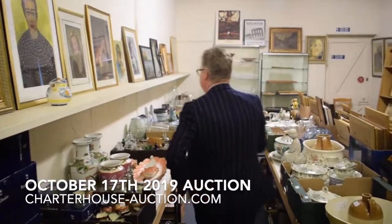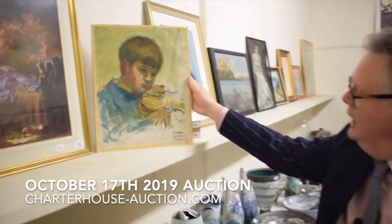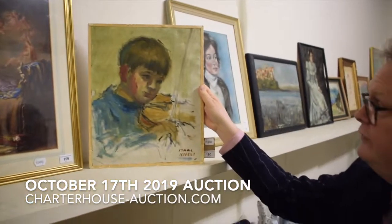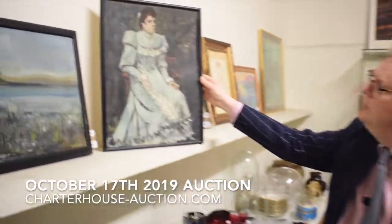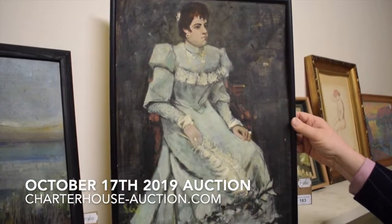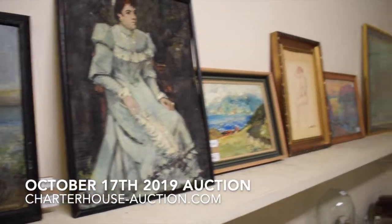This is quite interesting. This is the Isaac Israels here. It's an unfinished composition. Rather bizarrely, Isaac Israels is actually a Dutch artist. The value on that is between £2,000 and £3,000. So it's a lot better than an A-level student. Here we go, and the Walter Langley, here we go. And there she is. She is a princess, first wife of King Fuad, wasn't she? And the value on that is between £4,000 and £6,000.